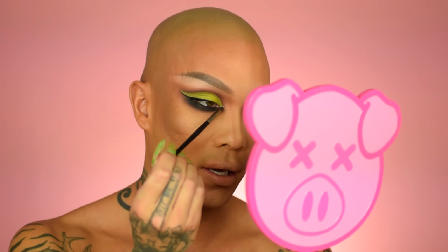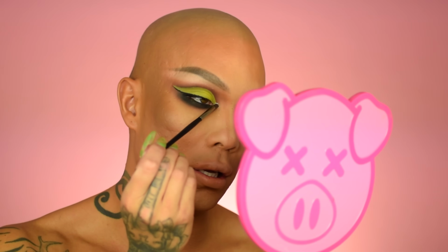Once that is on, we're gonna go ahead and just do a very, very light liner. And I want you guys to do just a very small little wing. Oh my god, I'm obsessed. I'm feeling some little shine right here. I really want to do like a lime green shimmer. So I'm gonna go ahead and pull out Jeffree Star. This is Sour Ice. And I really want this part to pop amazing. Taking a little brush and just really popping it right there. Oh my god, look at that. That's so stunning.